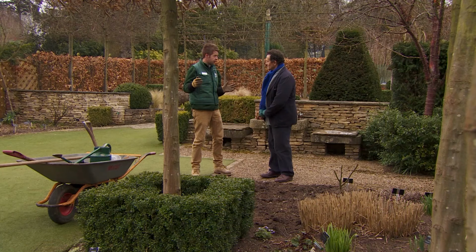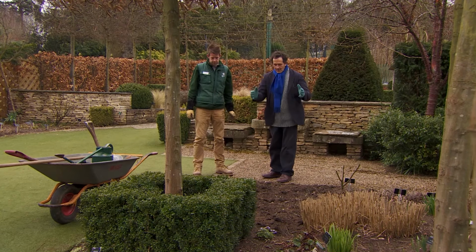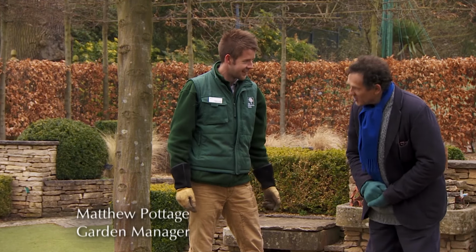Now, I gather you're making a meadow, albeit in really quite a small space. A very small space, just to show what you can do on a small scale in a domestic garden. So having dug it over, what's the next step? We now need to tread, consolidate the soil. You ready to get stuck in? Yeah, I've got my treading shoes on.